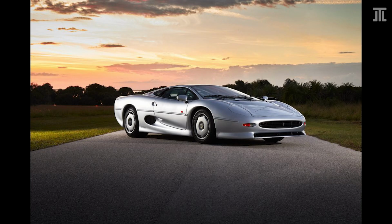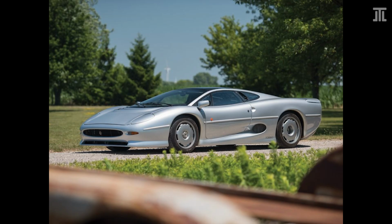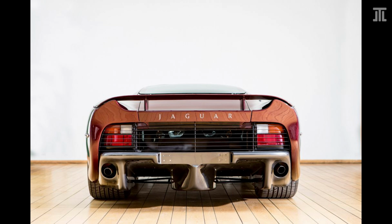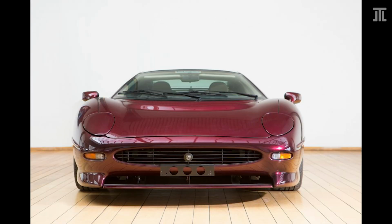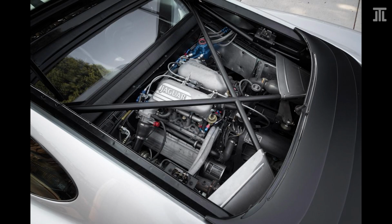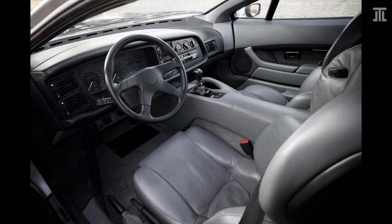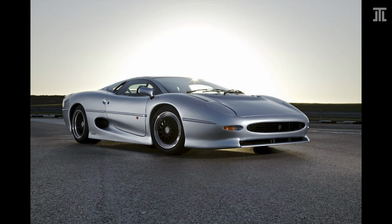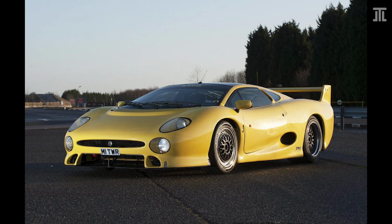The XJ220 was an evolution of the XJR15 that intended to make it to the 220 miles per hour mark, which it unfortunately missed. Similarly, while the concept car had a 6.2-liter double overhead cam V12 powering the car with all-wheel drive, the production version underwhelmed with a 3.5-liter biturbo V6 and rear-wheel drive. With the McLaren F1 coming onto the scene, the halo of the XJ220 was abruptly taken away. Nevertheless, Jaguar achieved sales success, and the XJ220 is still a symbol of Jaguar's technological achievements and still one of the most desirable supercars of the 1990s.